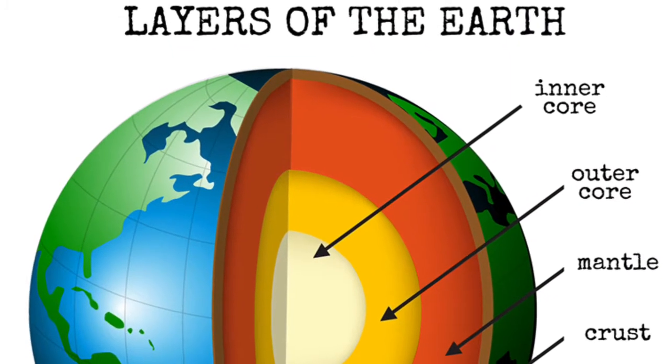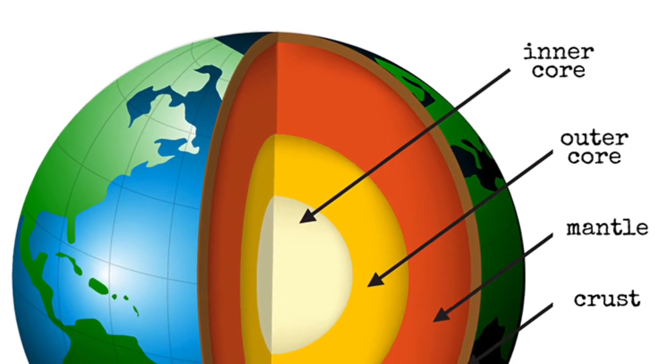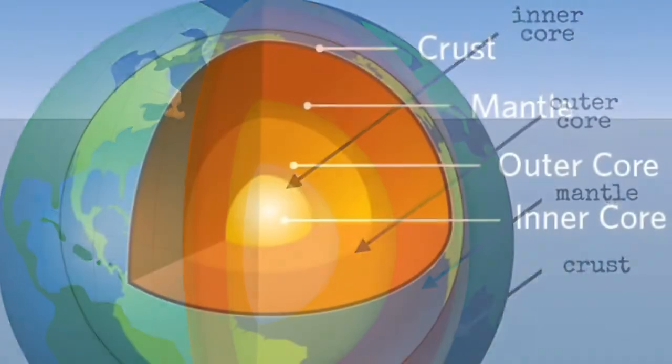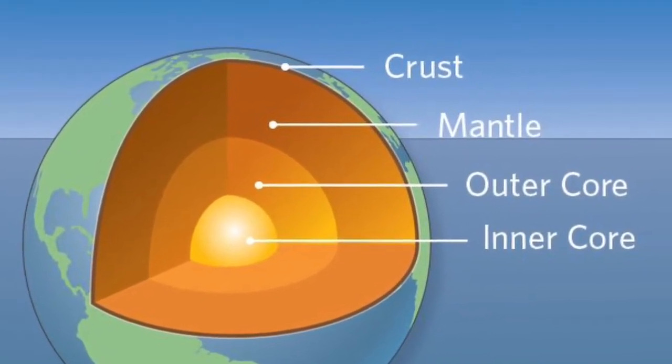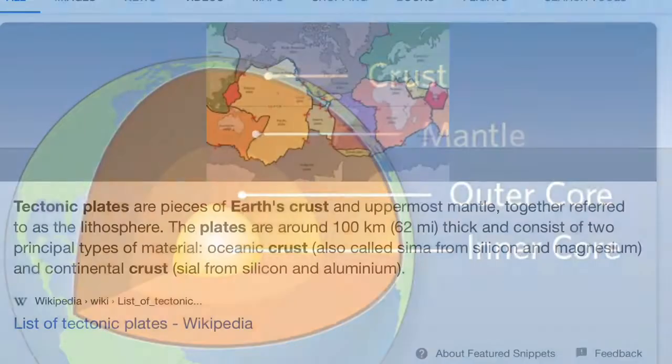You probably already know that the Earth has multiple layers, including the outer layer, which is the crust. The crust goes inward towards the mantle, then towards the outer core, and finally, the inner core of the Earth. Today we're going to talk about the outer layer of Earth, the crust.